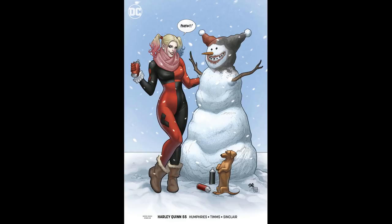Harley has a decent thickness to her. I like the scarf and everything. It's just kind of wintry, you know, how she's building the snowman. It's cool. I'm definitely going to pick that one up for sure. I think this is coming close to the end of Harley's run, if not the end. So I'm kind of glad of the reprieve for that.